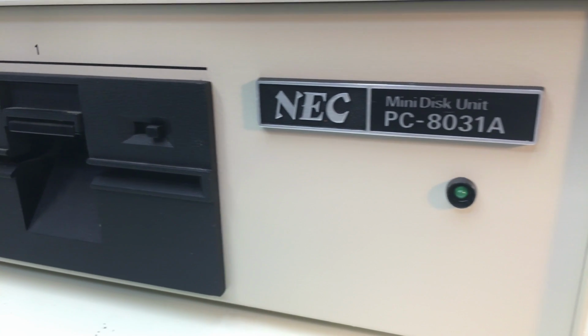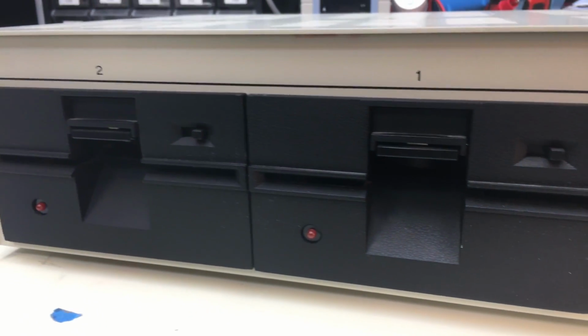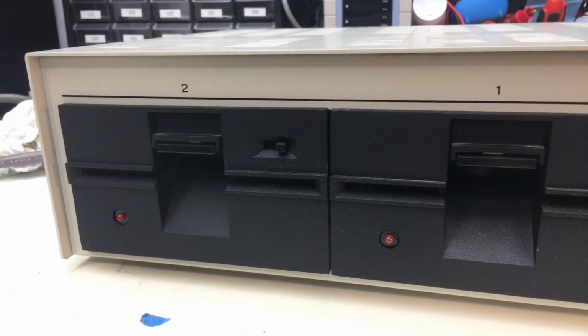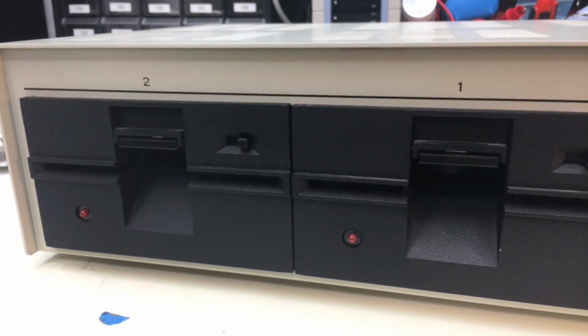Finally, let's look at the floppy unit, because this guy's got some issues. This is the PC-8031A mini disk unit. It sports 2 full-height single-sided double-density drives. Again, standard for the time and about the same as the Osborne or a K-Pro.